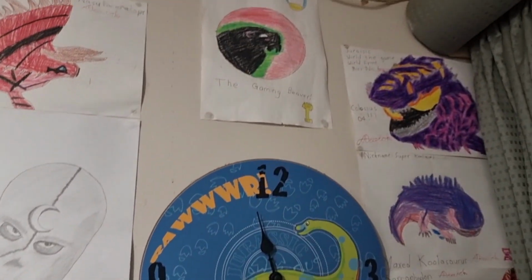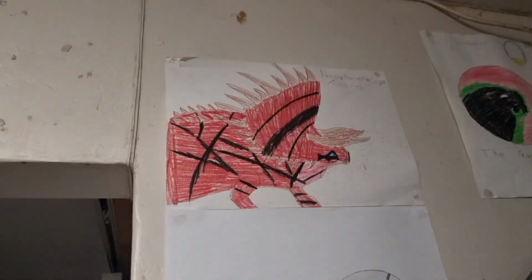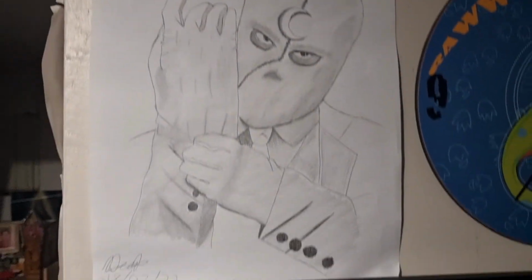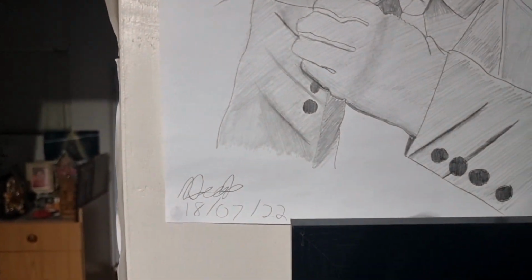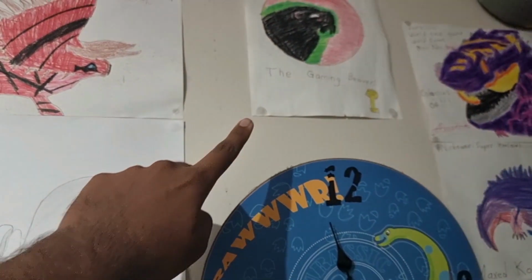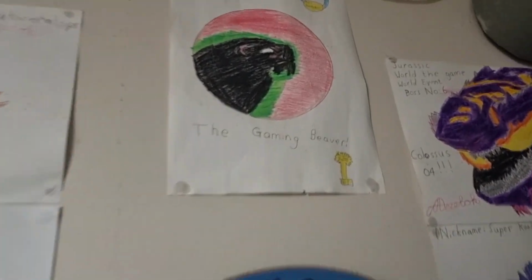This wall used to be full of drawings. So up there we have an original Nezutoceratops. Here we have Moon Knight. This one is fairly recent, I think. Oh, never mind, it was August last year. This is one of the first ones. This is one of the oldest from all the ones on my wall.